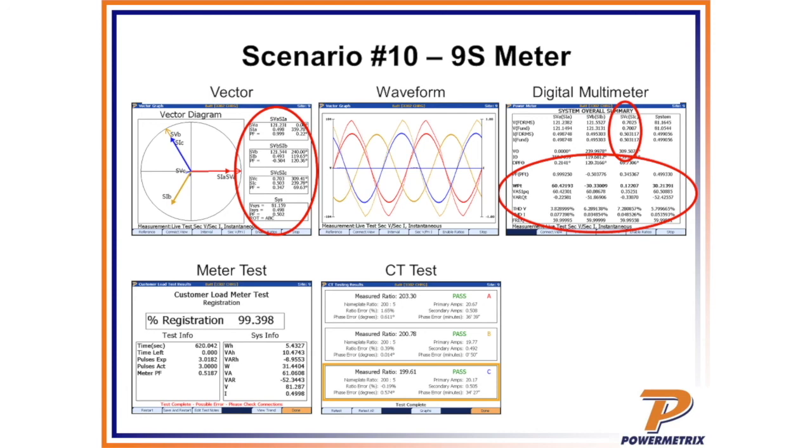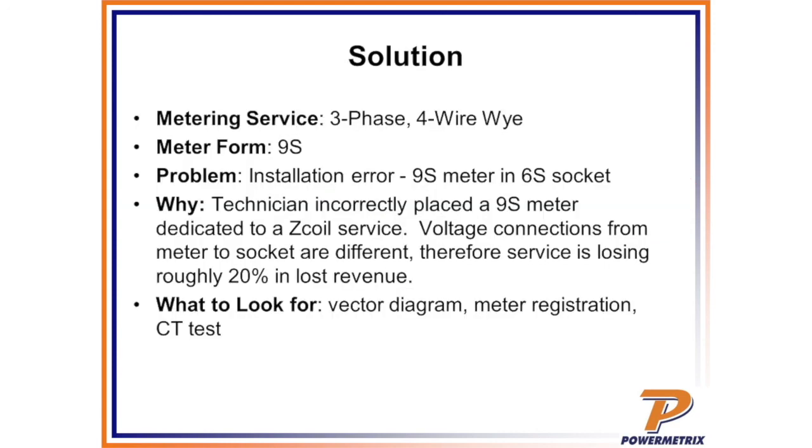So what's going on is you got a 9S meter. What happened was, I'm sorry, the technician was at a 4-wire Y Z-coil site. He pulled the 6S meter and he had a 9S off the truck. No big deal. It fits, right? I stick it in the socket, it works. So I stuck my 9S meter in this 6S socket, and that's what happened.